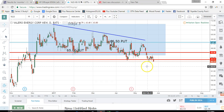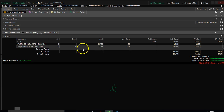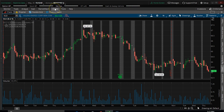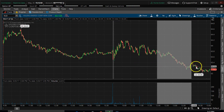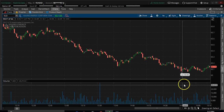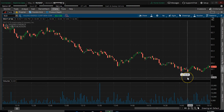Next stop I see on VLO is what it's pressing against right now. We can go to the live chart and see where it's at. This is delayed on TradingView, so we'll go to the live chart, VLO. That's an hourly chart. Let's zoom in and see where we are. Right now the low for the day is $63.05. And we're trending down.